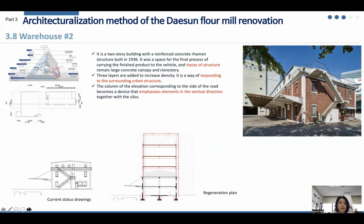The eighth one is warehouse number two. It is a two-story building with a reinforced concrete rahmen structure built in 1936. It was a space for the final process of carrying the finished product to the baker, and traces of structure remain, such as a large concrete canopy and clerestory.